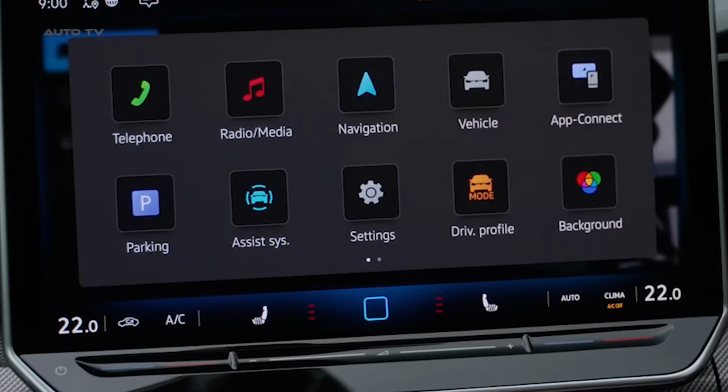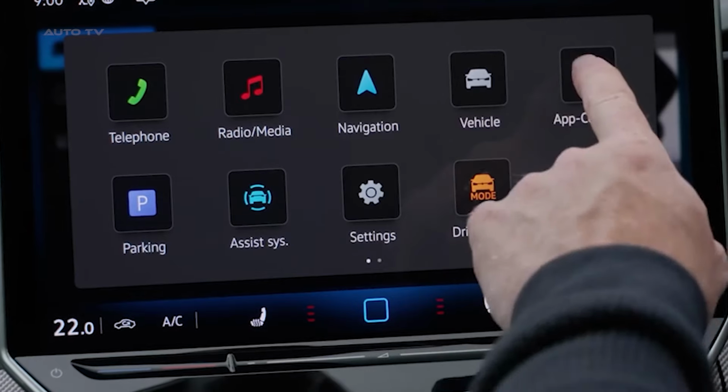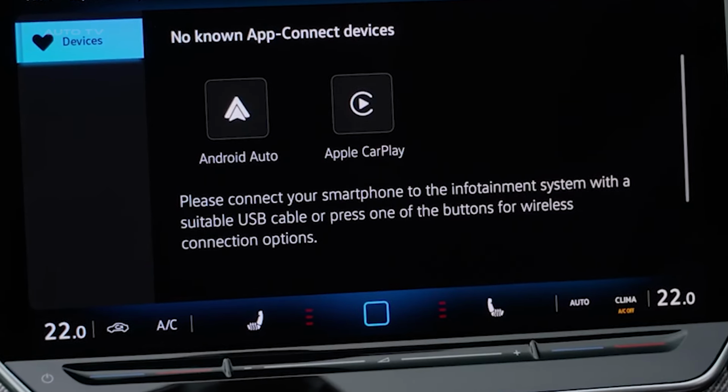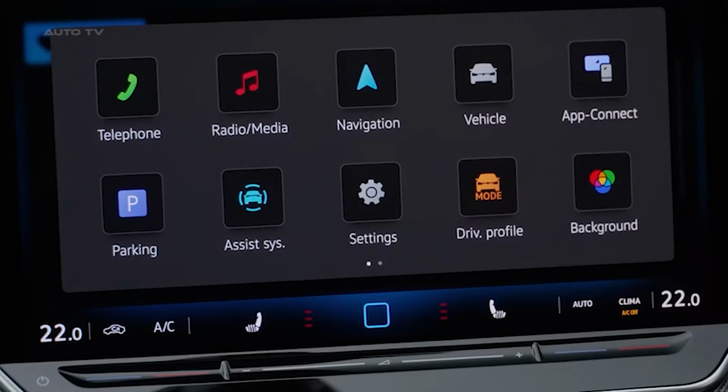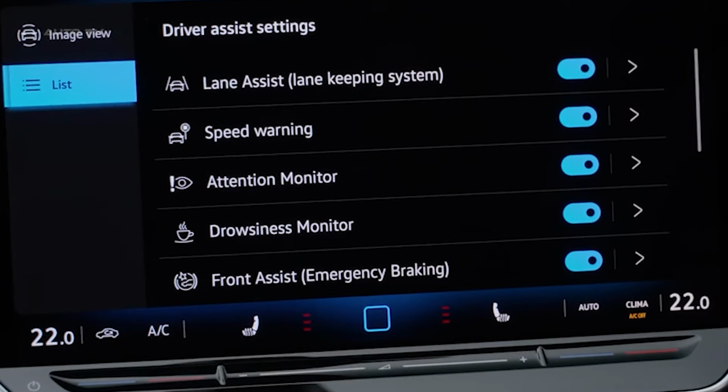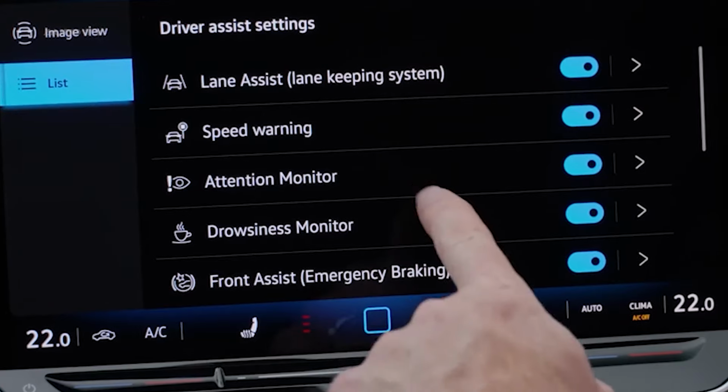During our drive, the Golf R-Line demonstrated the composed handling and comfortable ride that have long been hallmarks of the model. The steering is precise, if a touch light for enthusiast tastes, but it suits the car's all-around nature perfectly.